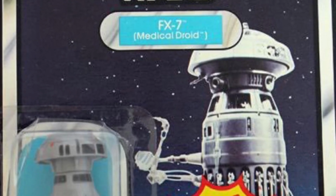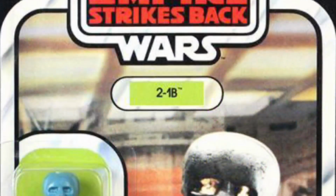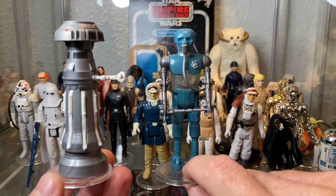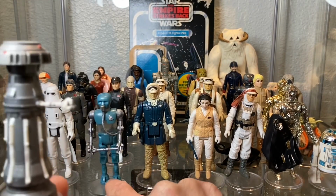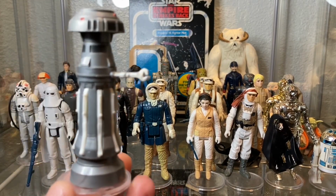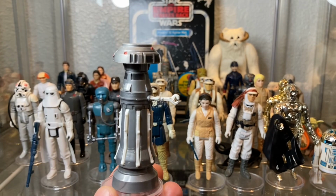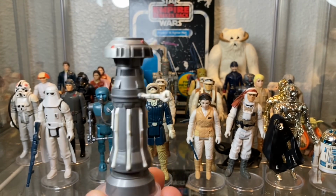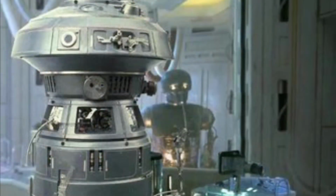The Empire Strikes Back line of toys gave kids a few more droids to play with at playtime. Both released in 1980, Rebel Medical Droids FX7 and 2-1B were the first droid figures released for the sequel. FX7 is a cool looking figure. I think Kenner did a really great job with him. He looks just like he did on Hoth when he and 2-1B were monitoring Luke's bacta bath after his Wampa attack.